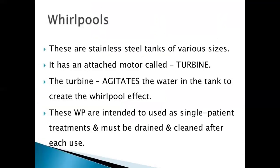Whirlpools. These are stainless steel tanks of various sizes. It has an attached motor called a turbine. The turbine agitates the water in the tank to create the whirlpool effect. These whirlpools are intended for single patient treatment and must be drained and cleaned after each use.